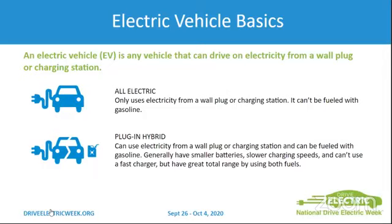An electric vehicle is any vehicle that can drive on electricity from a wall plug or charging station. And there are two types of electric vehicles. The first is an all-electric vehicle, which only uses electricity from a wall plug or charging station. It cannot be fueled with gasoline.